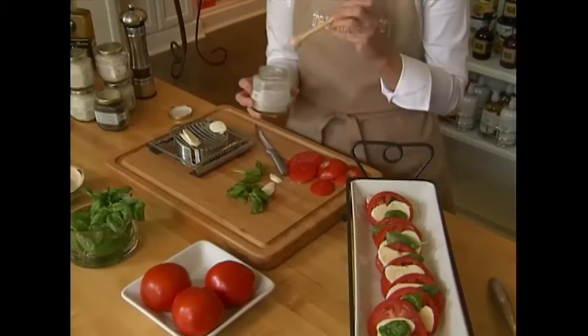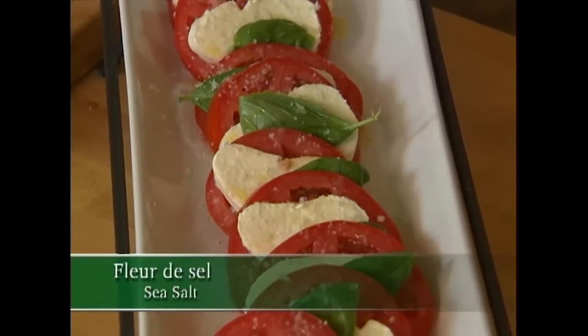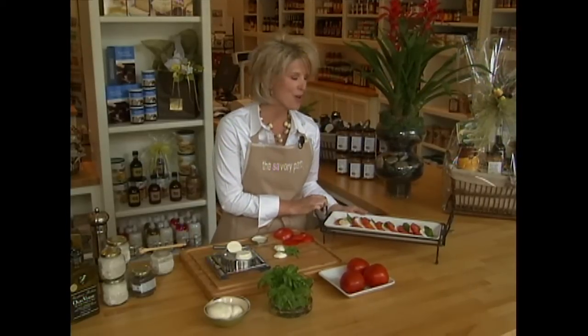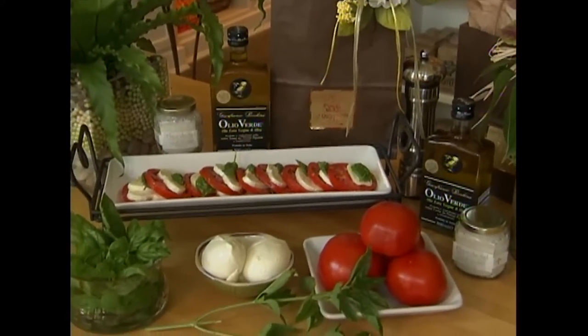And the finishing touch for our caprese salad today will be fleur de sel. This is a salt that's done from the Sea of Brittany. Truly an artisan product. It is harvested about once a year. That's going to bring out your flavors for your caprese salad, which will be perfect for your summer gardening, entertaining, or just an easy salad for you to enjoy with your fresh tomatoes.